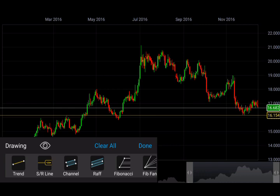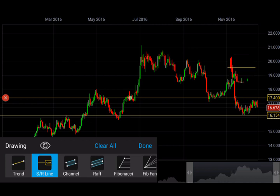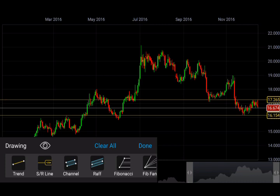So yeah, that's it for now. I think it might funnel between. Let me see what that top line is. Let's see if we can get a line in there. Yeah, somewhere around there. So that's 17.265. So we're in this funneling thing at the moment.